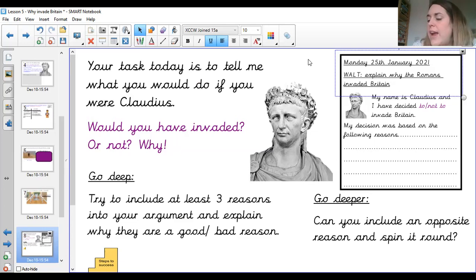I decided to invade because there are lots of riches. I've heard there's even gold, tin, pottery, and pearl. This will make the Roman nation even richer. So we will be much, much stronger as a nation. Can you see how I've explained my reason? Pick 3 reasons, either for or against, and explain them, please.